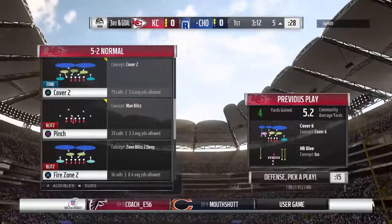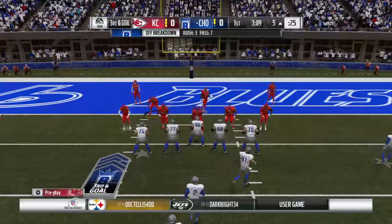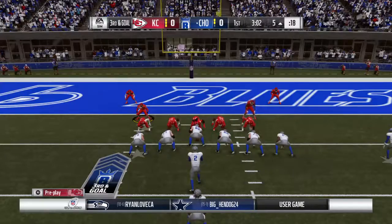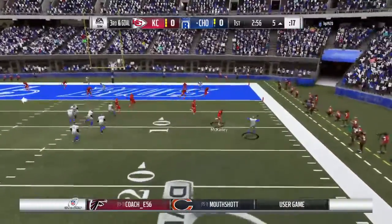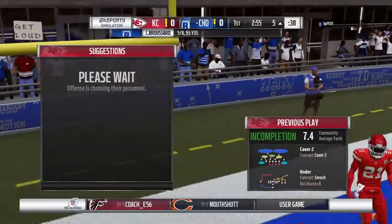No doubt about it, because to make that type of a drive and ultimately kick a field goal would feel very disappointing. But I'm just wondering, is the head coach thinking, is this 4-down territory? Might he go for it? They'll set up to throw. Sliding out of the pocket. And that is out of the back of the end zone, incomplete.